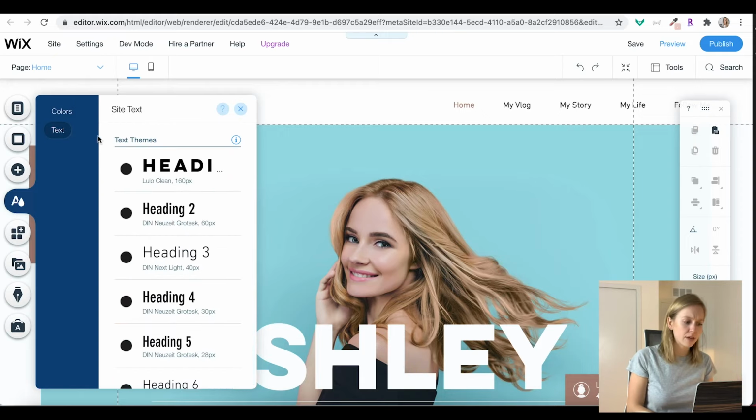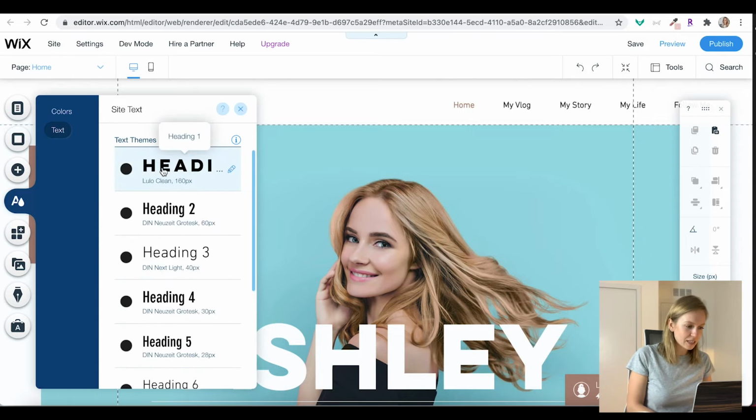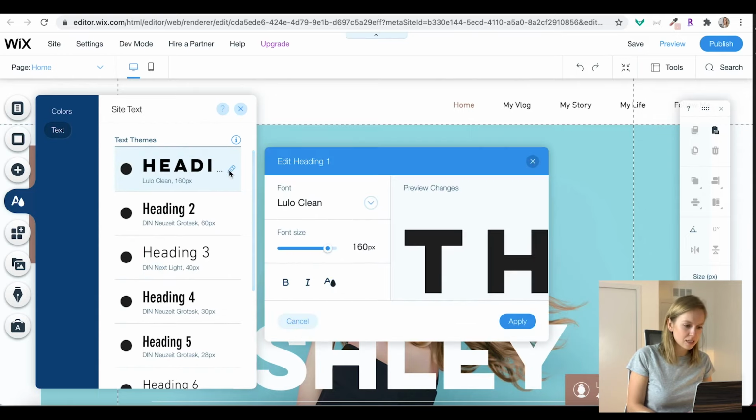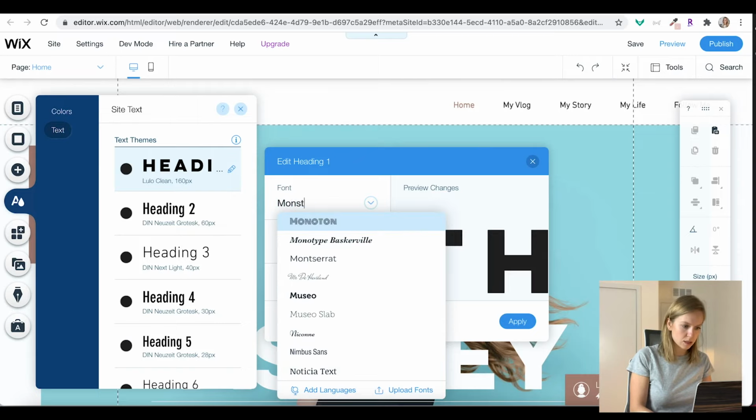All right, so now that we have that, we are going to customize the fonts. I actually like this font. Let's compare that to my favorite, Montserrat.